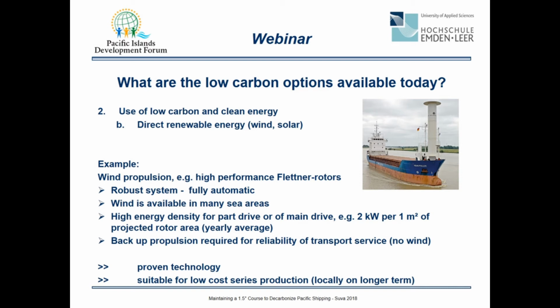Using wind power is another option, as it has been done for some 1,000 years. There are nowadays high-performance wind propulsion systems available, for example, Flettner rotors. They are robust systems, fully automatic. The wind is available in many sea areas with high energy density. It can be used for part drive or for the main drive. For example, estimating 2 kilowatts per 1 square meter of projected rotor area on a yearly average basis.